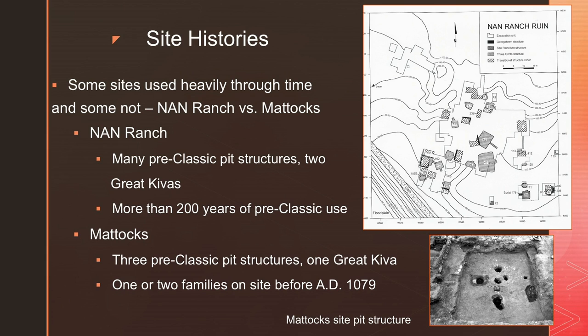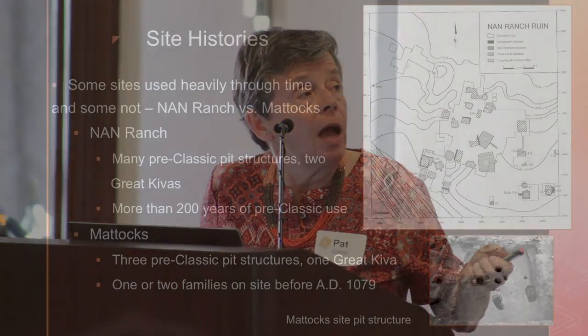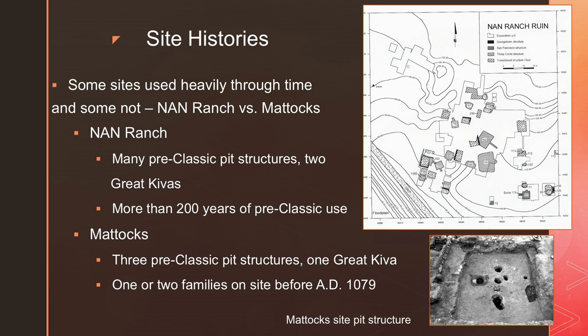Some sites, maybe most sites in the Mimbres Valley, are used heavily through time. Often, occupation on those sites starts in maybe the 500 or 600s, and it continues until 1130. That's a long time. Several hundred years, on and off, might not be continuous. Okay. So Nan Ranch has evidence of this. If you look at the Nan thing up here, these are the pit structures that Harry excavated on the Nan Ranch, and those all date before 1000 AD, and you can see there's a bunch of them. So there's at least 200 years of pre-classic use on Nan.